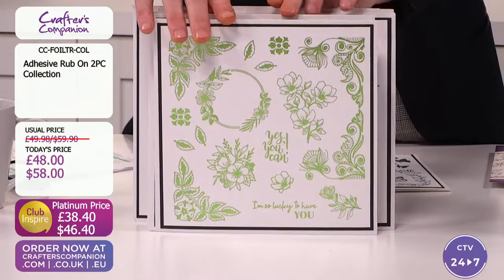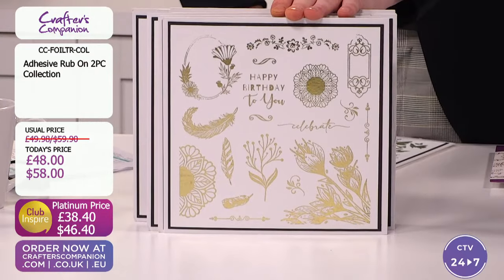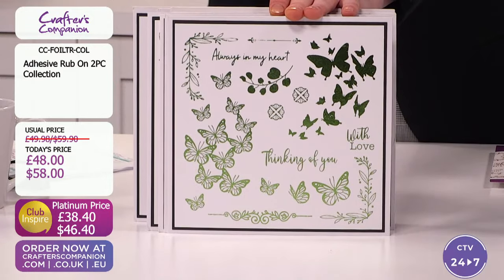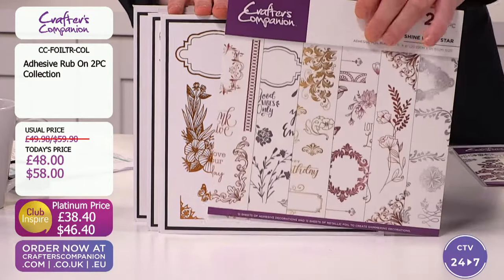So you're going to be able to go on to your flat card, your texture card. Sorry, I'm going to say it again, but if you go for your card blanks, you're going to be able to go on your craft card blanks. These are all the designs. This is how they're going to come to you.